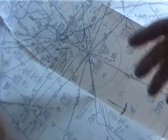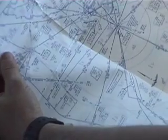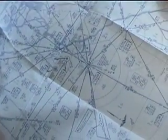We have in our books information on different routes that we're going to fly, so that you have a fairly good idea what things you could expect.